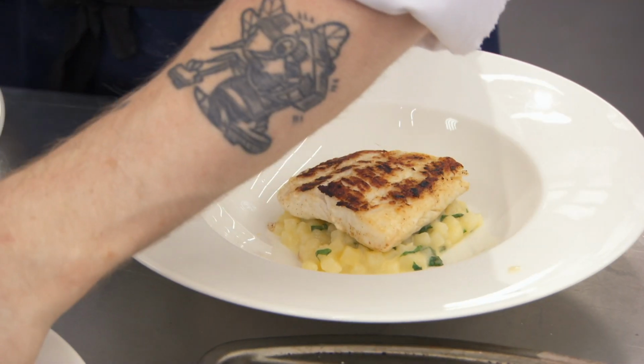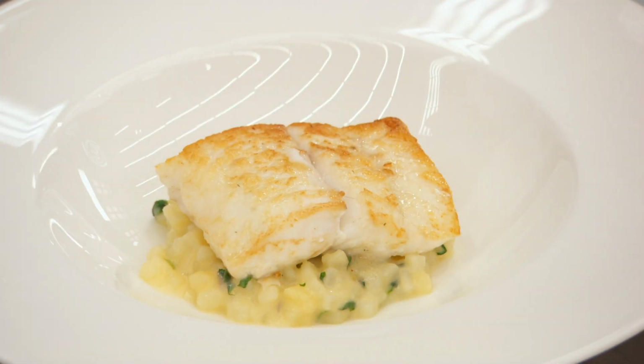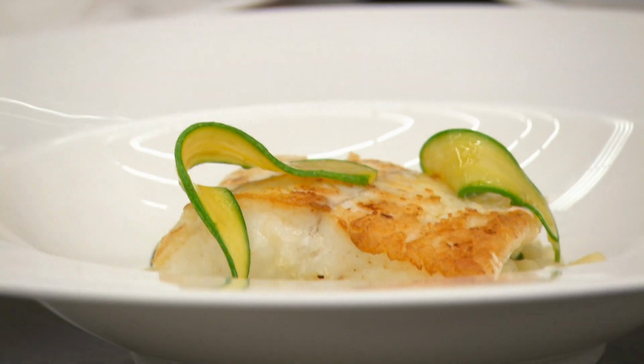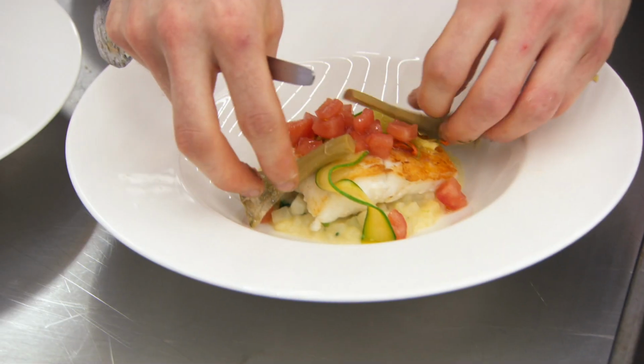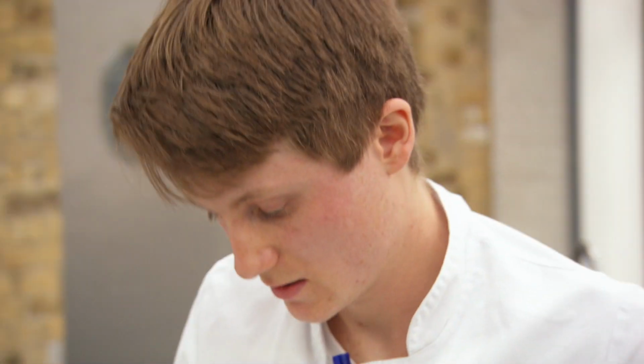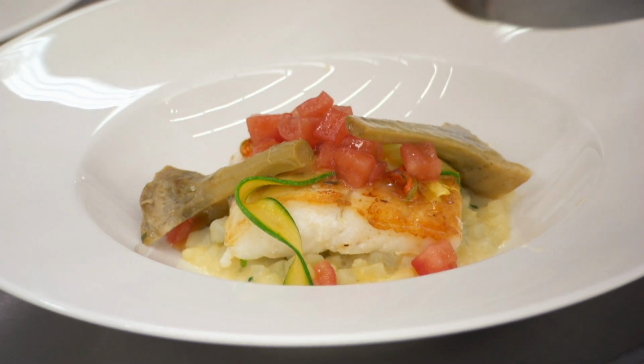Leave the burnt fish for Marcus and I. Yes. Okay, give them the best, okay? Yes. What's left to go on? Just tomato and artichoke. Right, that's it? Yes. You done? Yes. Let's go.